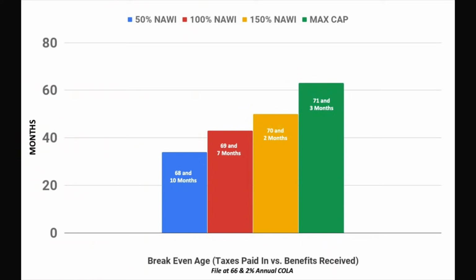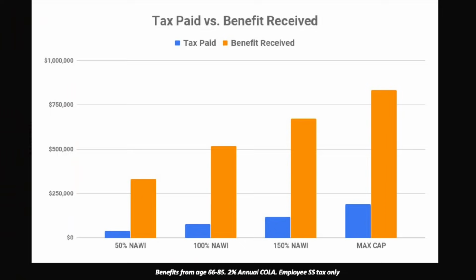So when you look across all of the income combinations, you'll see that all of them hit this break-even point within just a few years of filing for benefits. Because of the way the Social Security formula works, it doesn't take long for a lower income individual to receive back the money they put in. But across all the income levels, the amount of taxes paid in pales in comparison to the average amount of benefits paid out. So now when you hear your friends say that they wish they could just opt out, you can tell them that they may be getting a better deal than they think.